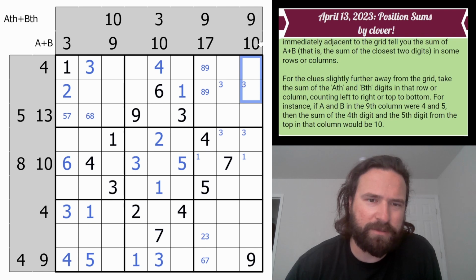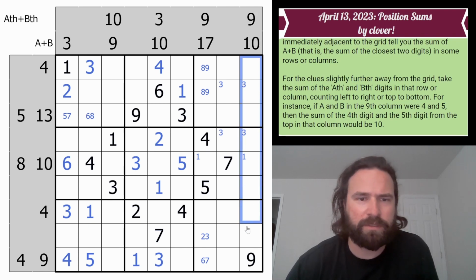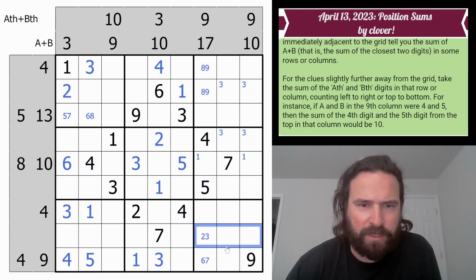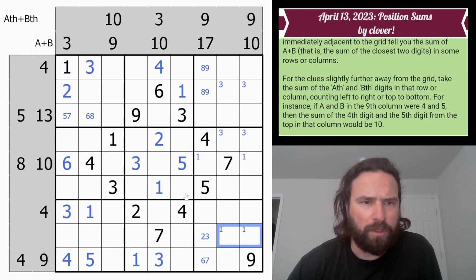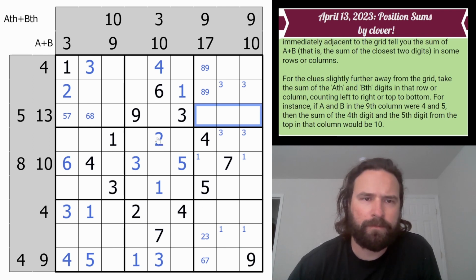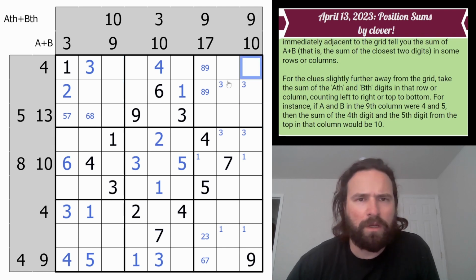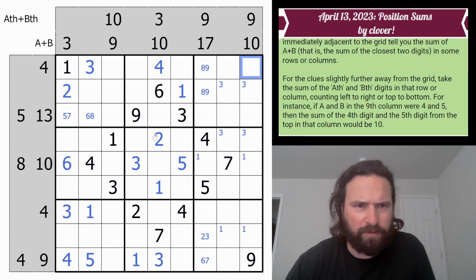Alright, so there might be similar logic, maybe not. 9 and 10 are less interesting, I think. We don't really have any digits in this column yet, so that might not be as cool. All right, 1, 1. One of these is going to have to be a 1. It's going to have to be one of these two. One of these is going to have to be a 1, but that's not narrowed down at all. Alright, let's try to do some Sudoku. These 9s and 10s I don't think are helping at all. Alright, so let's see what we can find for Sudoku.